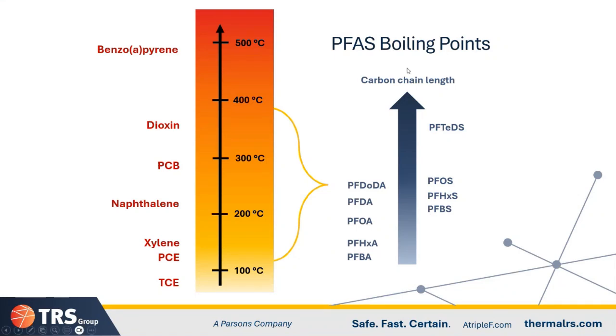So you saw this slide earlier, or a similar slide, and we took a look at these various PFAS compounds, and we can see the vast majority boil off below 300 degrees C. Now, this is just a small smattering, right? We have tens of thousands of PFAS compounds out there.